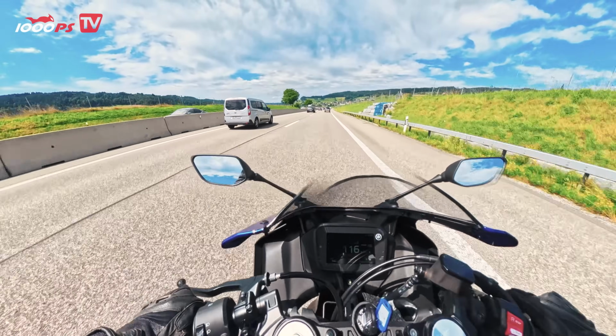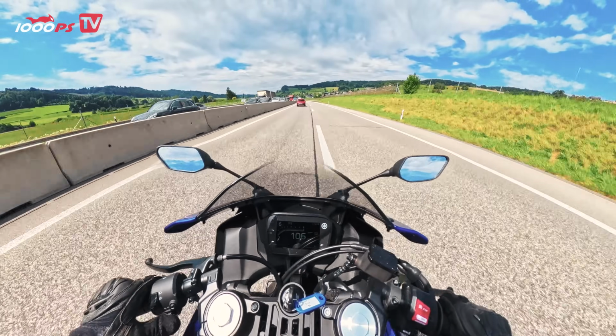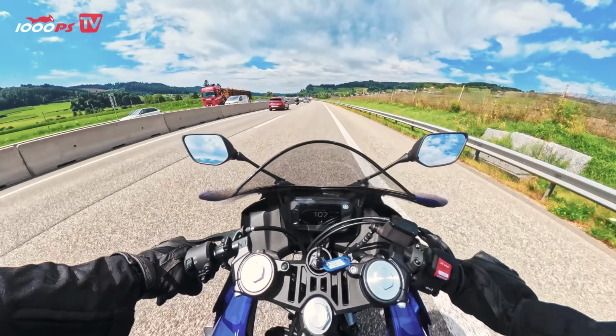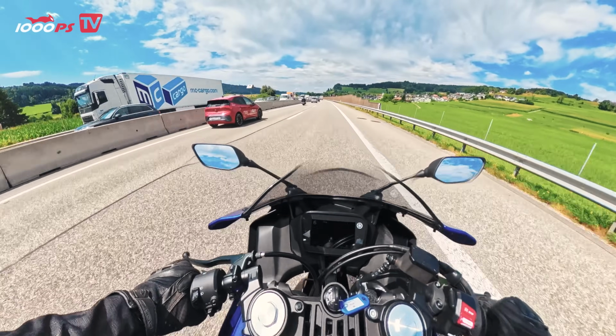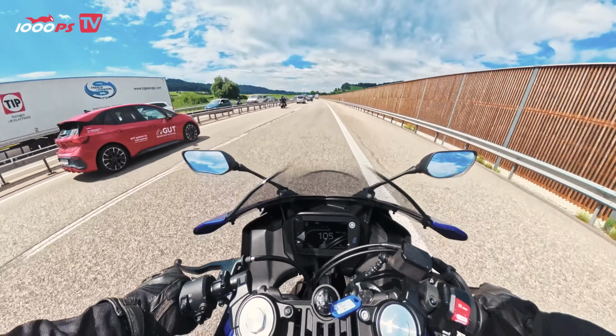No problem. Easy, cheesy. Exactly. And it actually goes really well. Even now here in flowing traffic. That's really no issue at all. Sixth gear, fifth gear goes fine up to 110 kilometers per hour. Or not fine, but it does get to 110 kilometers per hour.